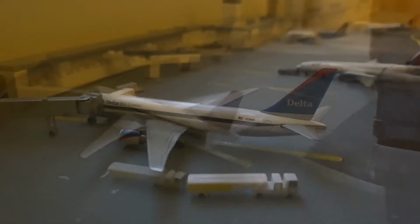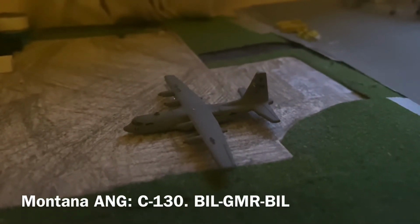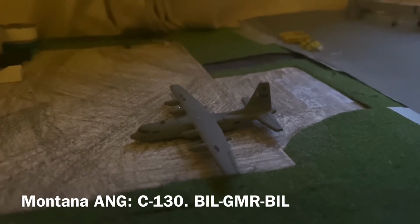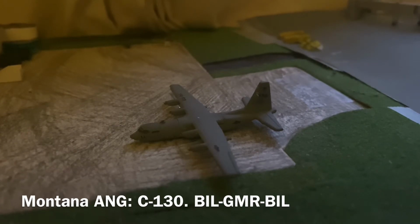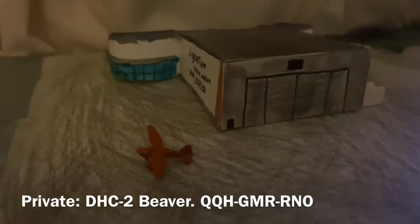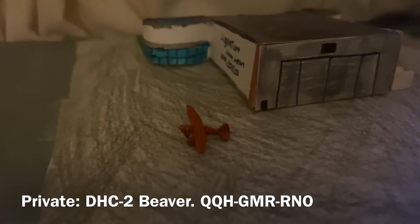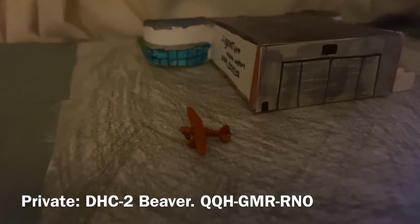Moving on over to the Signature FBO, we have the C-130 Hercules of the Montana Air National Guard. This arrived in from Billings, Montana, and that's where it will most likely be heading back off to. However, it is unsure where the exact departure will be with it being a military aircraft. We have two local aircraft back there, but moving over to the other side of the FBO, we have this De Havilland Beaver. This arrived in from Denver Front Range Airport, and this will be departing off to Reno, Nevada later today.